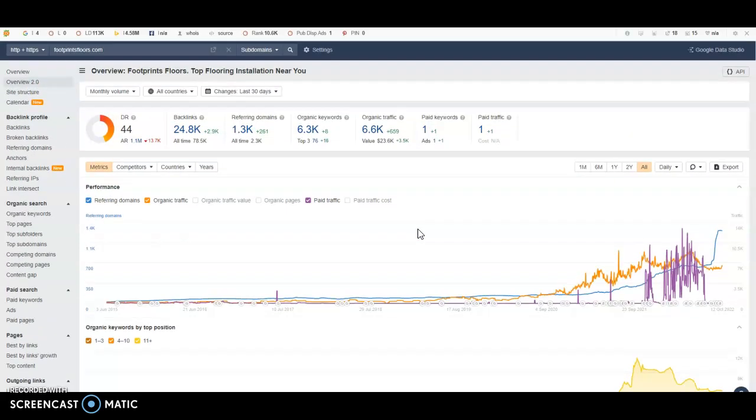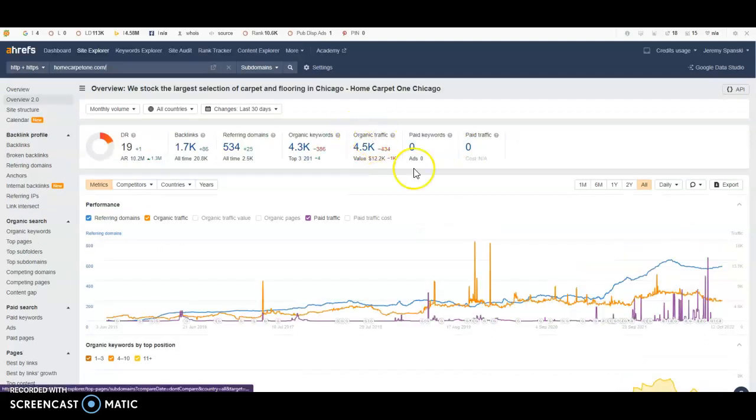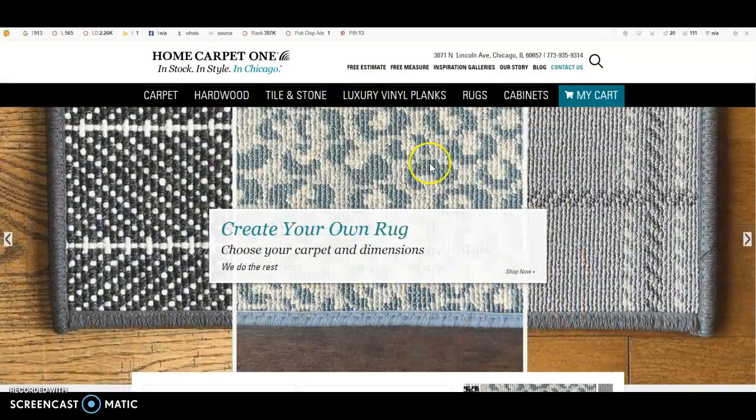So again, SEO is really what's going to get you to the top of Google, but as you can see, they're driving in almost 7,000, whereas you have 4,000 and you lost 434 clicks last month alone. So it really pays to make sure your SEO is up to snuff.